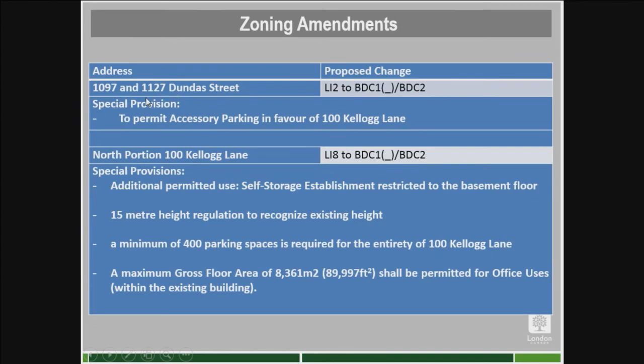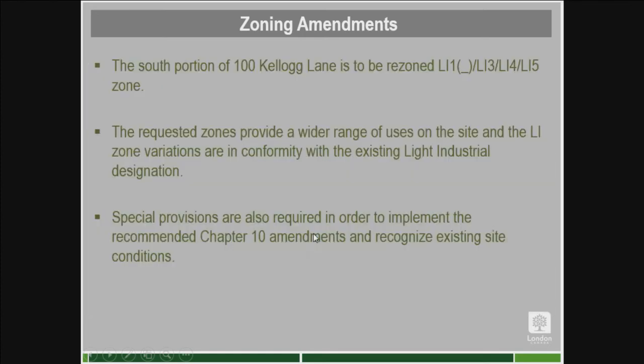And the special provision at 1097 and 1127 Dundas Street will allow for the accessory parking in favor of 100 Kellogg's Lane. And the north portion, like the Chapter 10, will permit self-storage establishments and restrict it to the basement floor. It's going to acknowledge the 15-meter height of the building and make a parking requirement of 400 parking spaces for the entirety of 100 Kellogg's Lane. And then it's also going to recognize that office space at 8,361 square meters for the entire site.